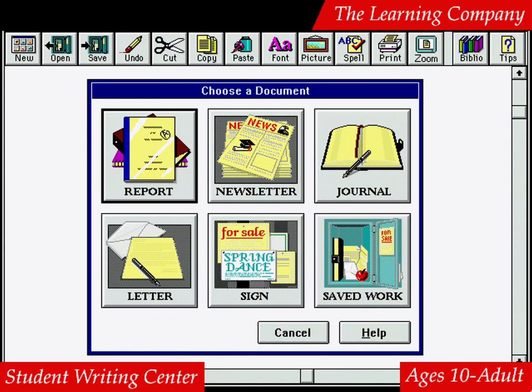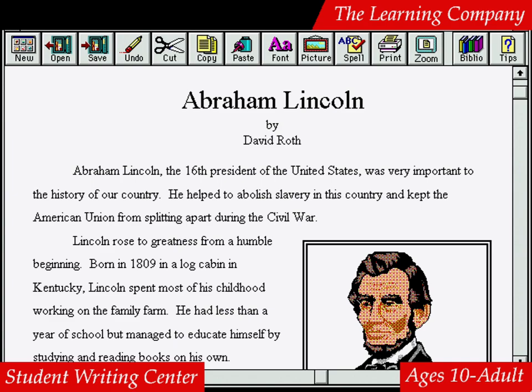Its unique features include a bibliography maker, grammar tips, and writing tips, along with multiple fonts and styles and over 150 scalable clip art pictures. It's truly the ideal student word processor.